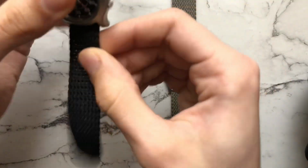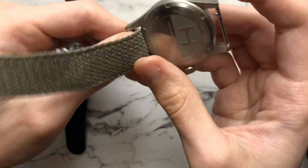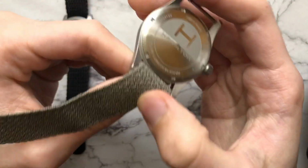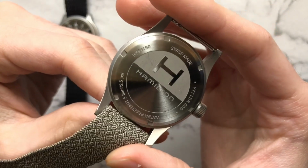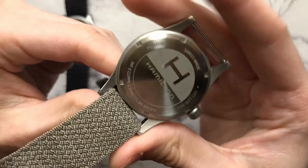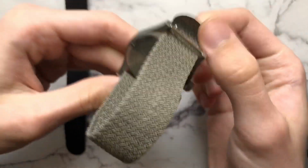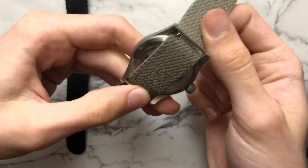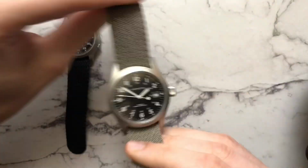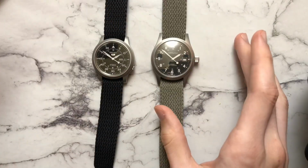Sometimes I do wish the Hamilton had a see-through case back, but it's also a field watch. It doesn't need to have a see-through case back. It has no use technically for one, but also, why not? We just wear watches to school, to the office. So if we need to go diving, if we need something that's a little more rough, we'll get a different watch. Speaking of diving, they both have a water resistance of 50 meters, and neither of them have screw-down crowns.